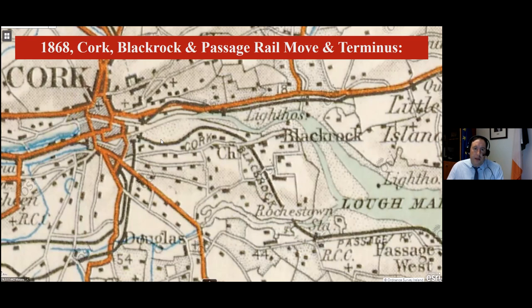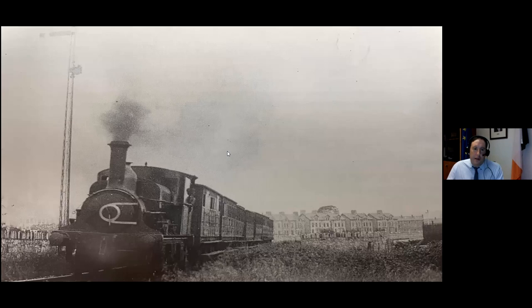Basically, because all this land here was part of a race course, and they didn't want a railway line going through the race course. In a nutshell, that's what happened. So I'll just go on a little bit. Here's a picture of a train passing that particular site. This is Victoria Road over here. So this image is around the 1900s.